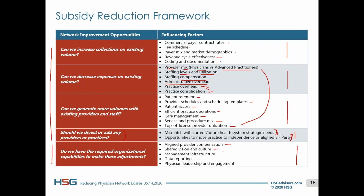If we don't have some sort of common vision or common culture, a lot of these things in these first four buckets are going to really be attacks on that group, because we're not changing things in the context of our vision, and we don't have a common culture and that we're working towards a common goal.